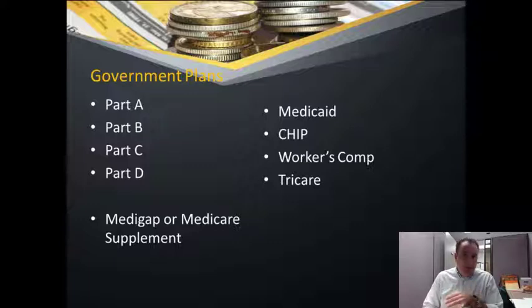That is not a government program. That can be purchased through a private health insurer like Blue Cross Blue Shield. That's going to cover all of the things that Medicare doesn't pay for, the premiums, copays, things like that. So that's an optional thing. You can basically hope the leftover amount is what you can afford and not get Medigap, or you get Medigap, then you don't have to worry about it. Now, other government programs, Medicaid, again, that is for low income.